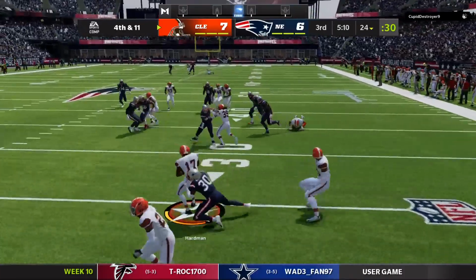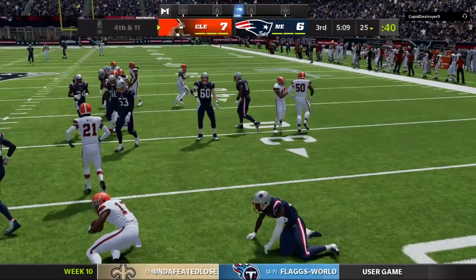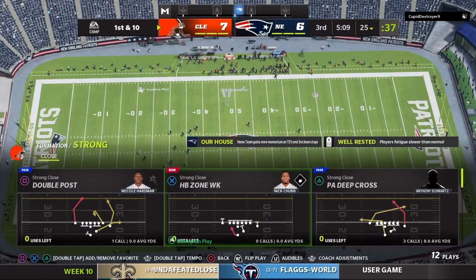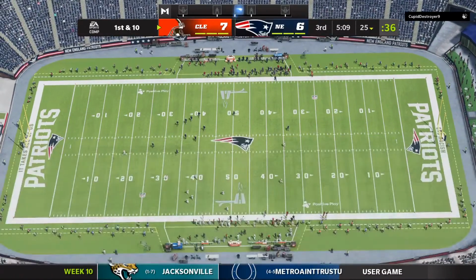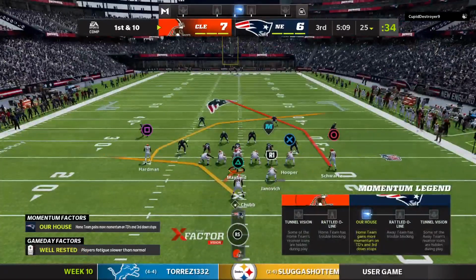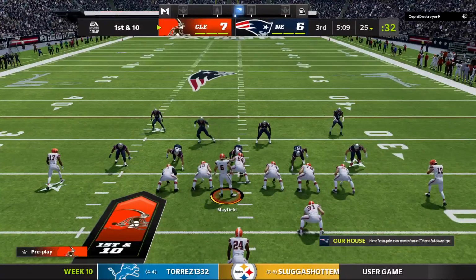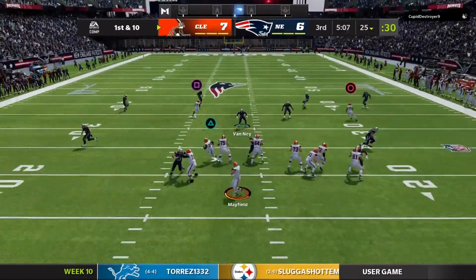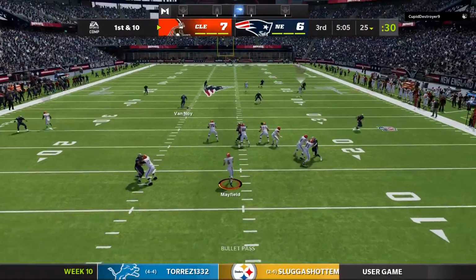Hardman on the return. A big kick there. We'll call it 56 yards on the punt. And the Browns will take over 1st and 10. The Browns drive about to get started. And last time, 1-play interception. So this offense, they should be fresh. That's a good way of putting it.